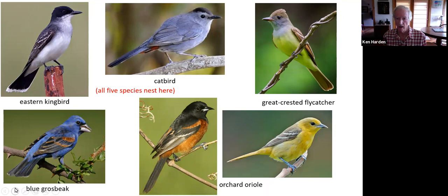Orchard oriole, and I don't think these photos do justice to the beauty of that bird, the male on the left and the greenish yellow female on the right. We have a pair of those nest near our house every year, and the male starts singing at daybreak and sings pretty much all day, but certainly quite vociferously till 10 o'clock in the morning or so every day. And then another blue bird, the blue grosbeak, that's common throughout our area.